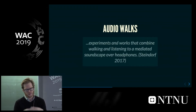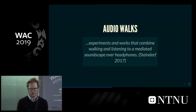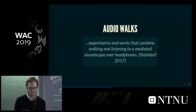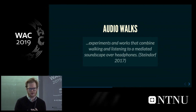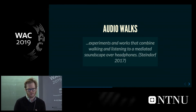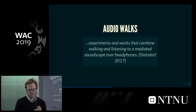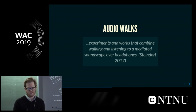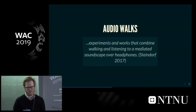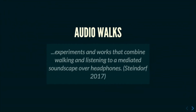And then further, there's a new art form that we call an audio walk, described by Joanna Steindorf as experiments and works that combine walking and listening to a mediated soundscape over headphones. That an audio walk takes place using headphones is important because it adds a second layer of private sound to any place and situation, therefore transforming or enhancing the current spatial experience.